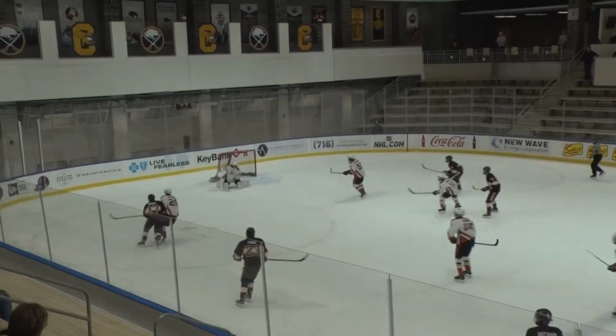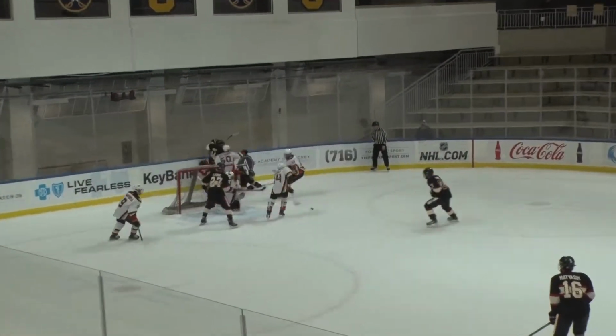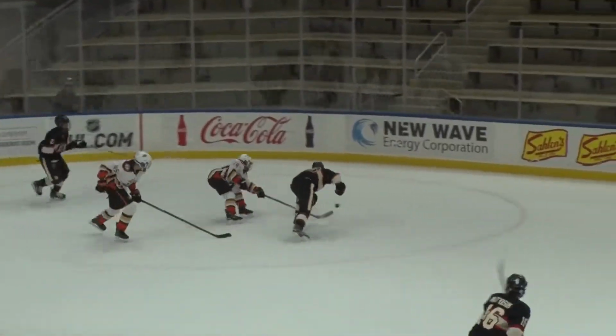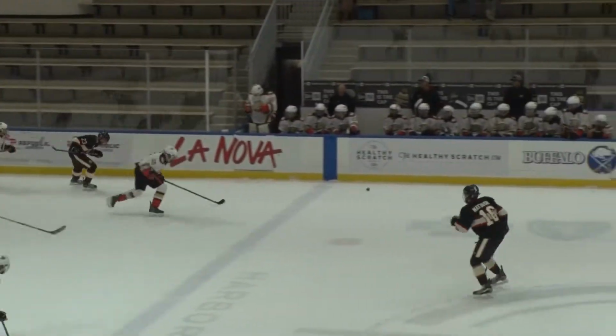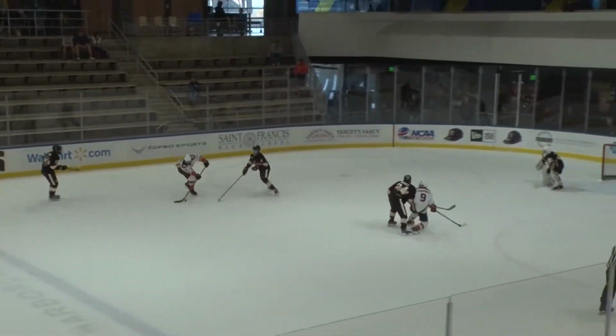Enter the Ducks zone, they zip it in on Almador. This time he does leave a big rebound to the left of him. Picked up by Syracuse, centering attempt, broken up by Moreau. He chops it out and gets it out of the zone. Dana's got some speed developing. He's got Campbell on the right wing.